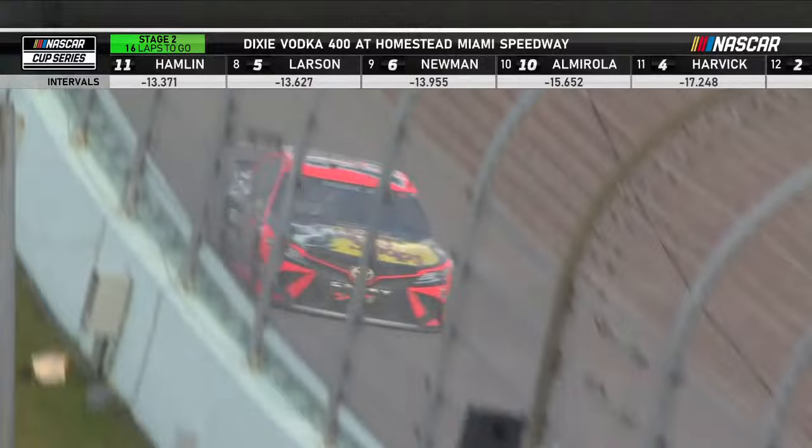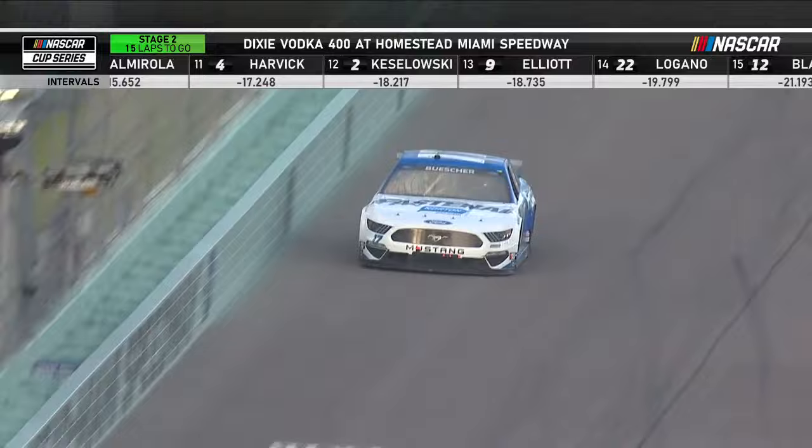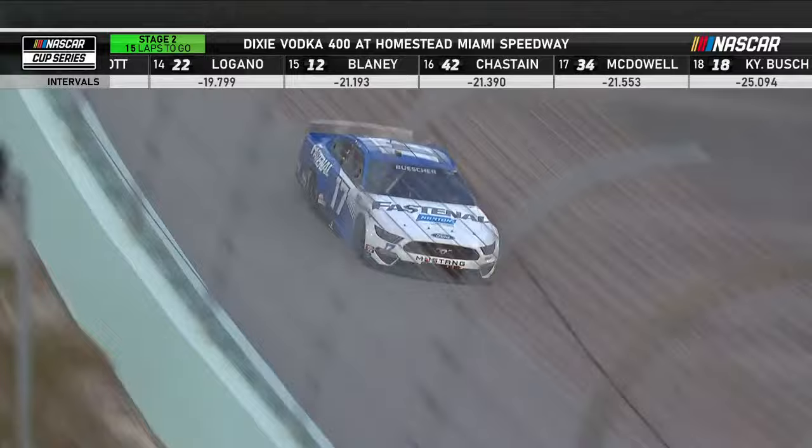That Buescher, it was strong, and he still is laying down some really good lap times. But holy cow, did Martin Truex Jr. come in on his Toyota? It's going to be interesting to see what happens here at the end of the stage.